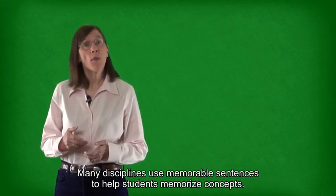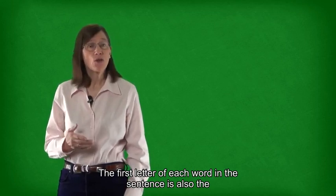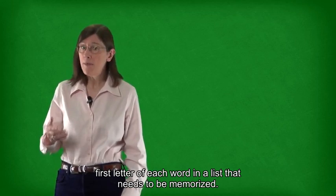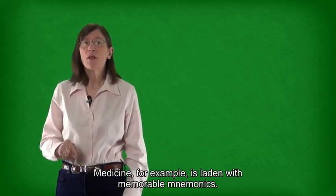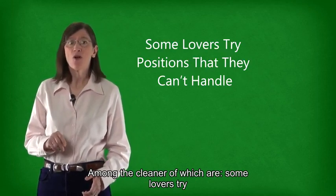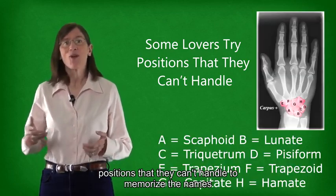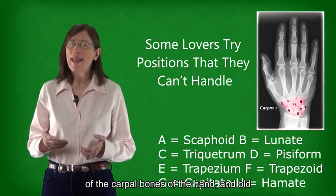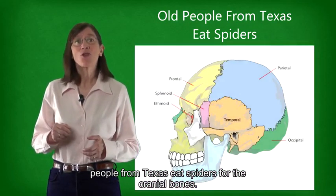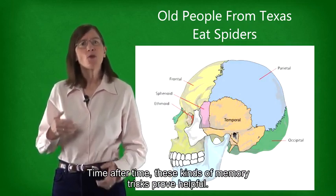Many disciplines use memorable sentences to help students memorize concepts. The first letter of each word in the sentence is also the first letter of each word in a list that needs to be memorized. Medicine, for example, is laden with memorable mnemonics, among the cleaner of which are "some lovers try positions that they can't handle" to memorize the names of the carpal bones of the hand, and "old people from Texas eat spiders" for the cranial bones. Time after time, these kinds of memory tricks prove helpful.